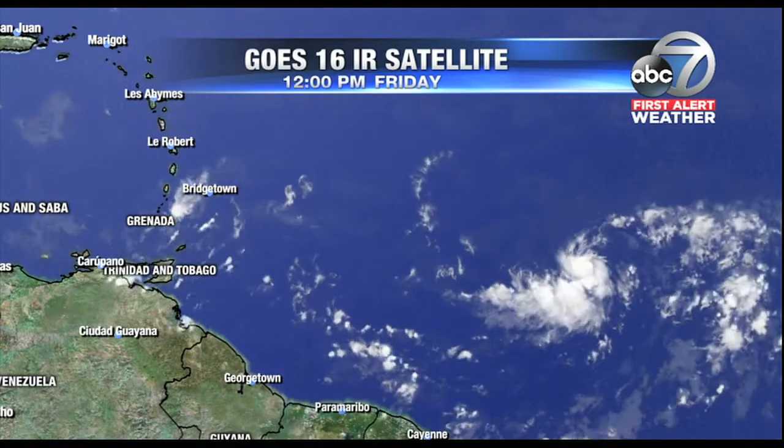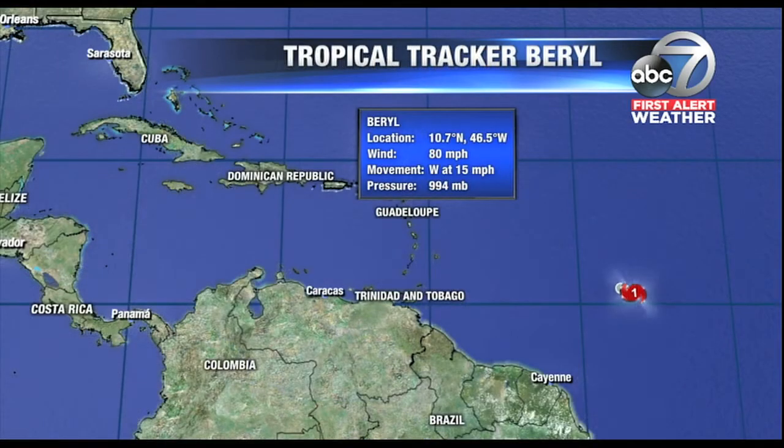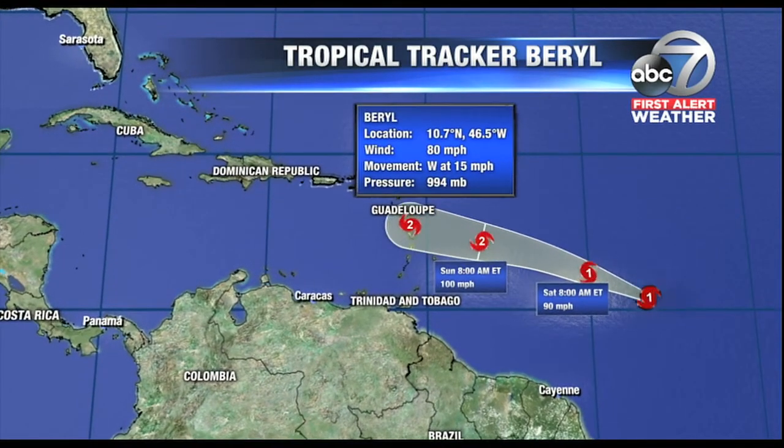You can see at one point it had an eye earlier today, a well-defined eye. Now it's starting to break up a little bit more in terms of the convection around the center, but we are expecting it to continue on a west-northwesterly course. Top winds are at 80 miles an hour now, making it a Category 1 hurricane. It's moving to the west at 15, expected to turn more toward the west-northwest in time. And look at that, a Category 2 hurricane heading into the islands.